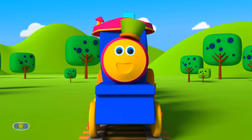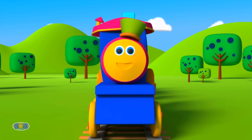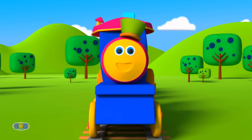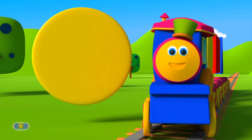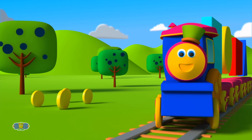Now, let's make another one. We might want to go someplace far. So let's all of us build a car. Yes! Which shape goes round and round with no end? Can you tell? A circle! Yes, a circle it is. Let's place it like this.